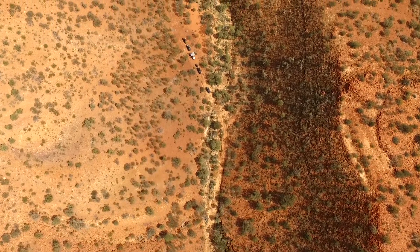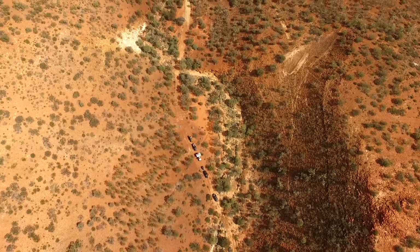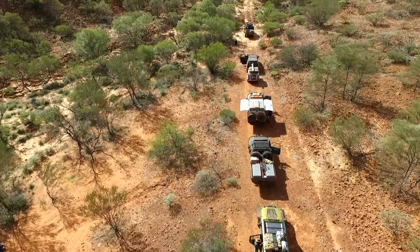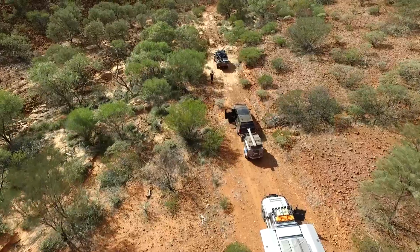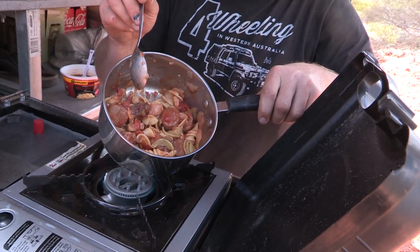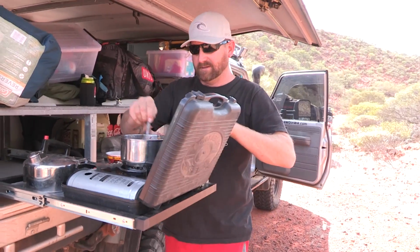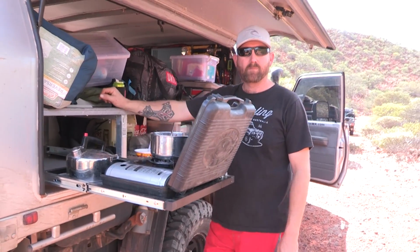It was then time for a quick lunch stop, and this particular spot here was the first time we all felt quite remote on this trip. Cooking up a bit of lunch. What's cooking there? I've got porterhouse steak, sausages and pasta in a tomato sauce. Looking good, Tom. Yep, quick and easy. Pre-made from home and just warm it up.